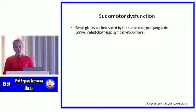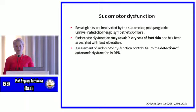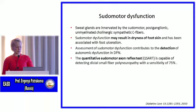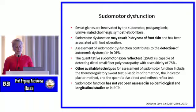Pseudomotor dysfunction is also important for our patients, and it may result in dryness of foot skin. It also can be a risk factor for diabetic foot ulceration. We need to detect this complication, and we have a quantitative pseudomotor axon reflex test for diagnosis, and some other available techniques.